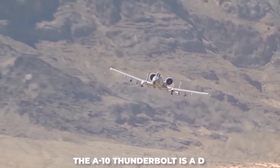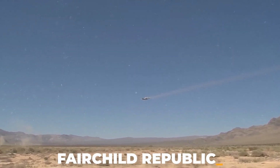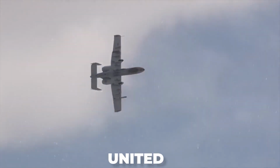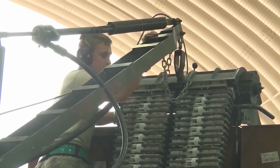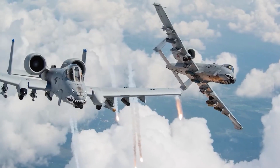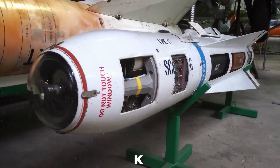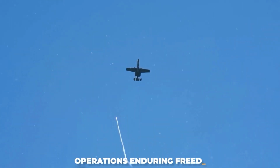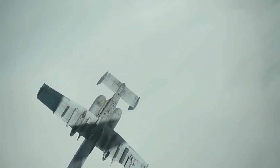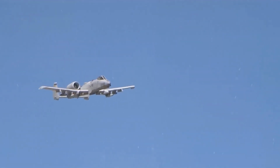The A-10 Thunderbolt is a dual-engine aircraft designed for close air support, which is produced by Fairchild Republic, presently a subsidiary of Northrop Grumman, and utilized by the United States Air Force. The aircraft, commonly referred to as the Warthog, the Flying Gun, and the Tank Buster, was utilized to a significant extent during Operation Desert Storm, in conjunction with NATO operations in reaction to the Kosovo crisis, and in Operations Enduring Freedom and Iraqi Freedom. The A-10 is a military aircraft that boasts high survivability and versatility and is favored by pilots for its effectiveness in ensuring a safe return to base.